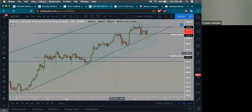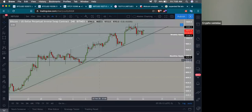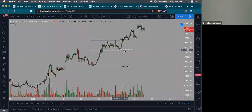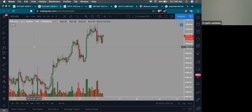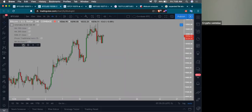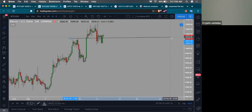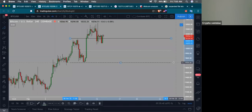Another way to look at this is like this, okay? So I'm going to draw this out. Actually, maybe I'll draw it over here because the chart is clear. So let's pull this down, turn off the volume, okay? All right, and let's do this, okay? So from this particular high, right there, to this low, okay? And let me just adjust that a little bit so we're perfectly there, okay?